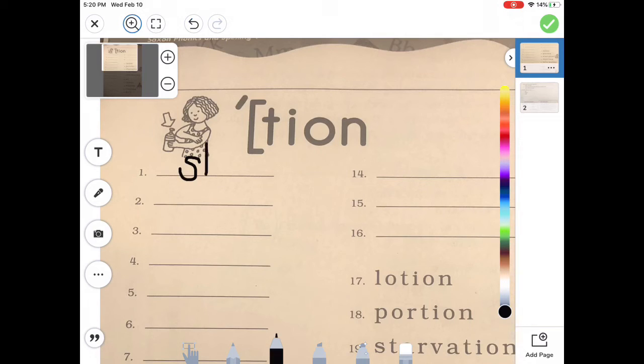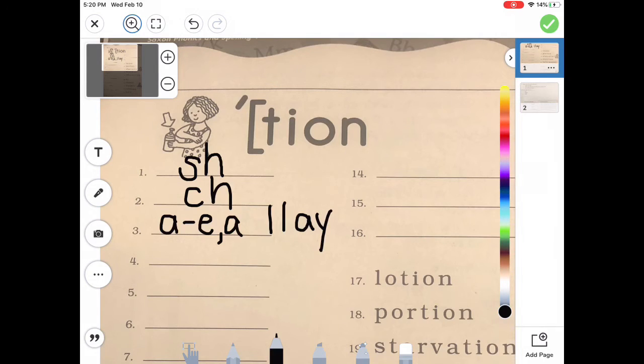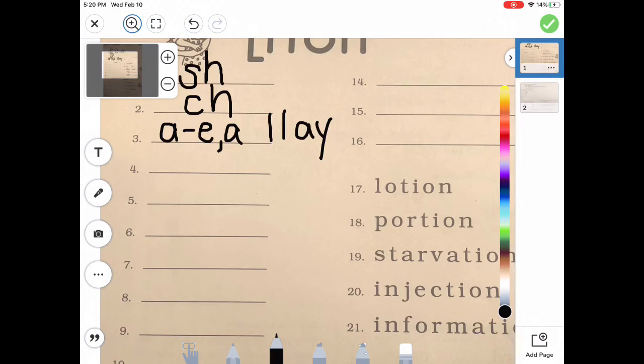That's right, you're going to spell it with S-H. What about the ch sound? Good job, C-H. Okay, what about the A sound? Well, we have A consonant E, comma A, and then final, remember A-Y. We can't leave an A by itself. It has that Y connected to it. Okay? What about the Z sound? Z, and then what other sound? That's right. S can make that Z sound.